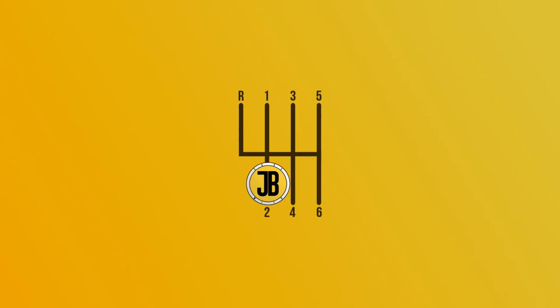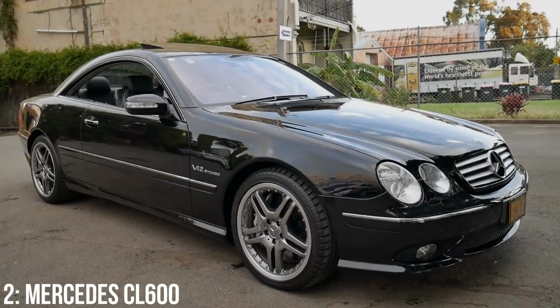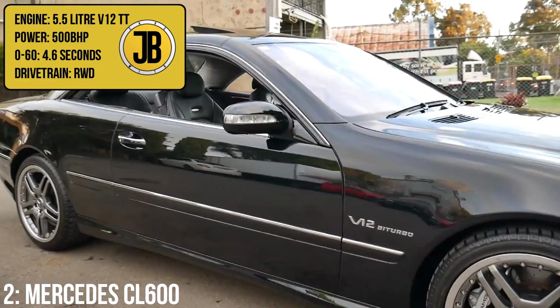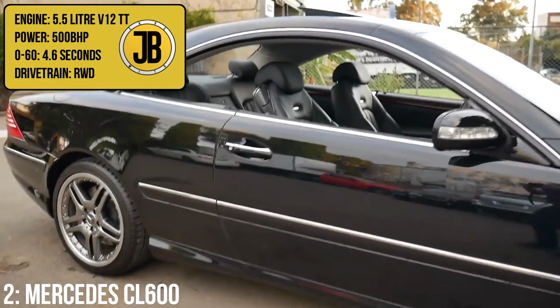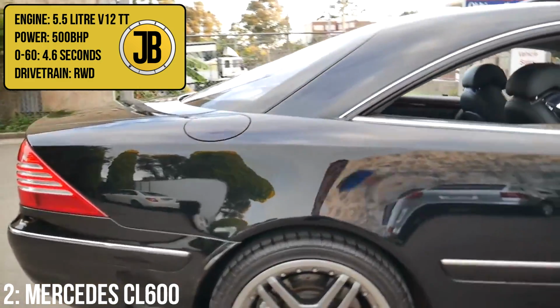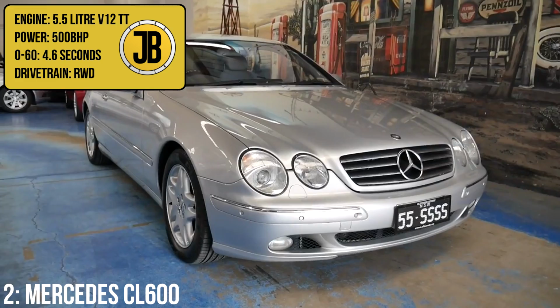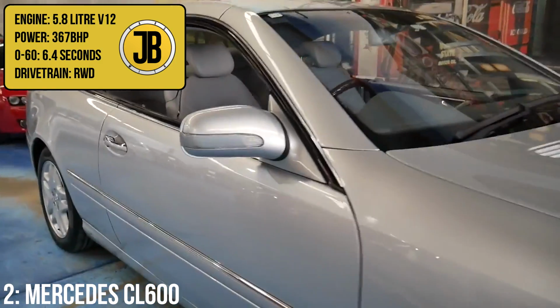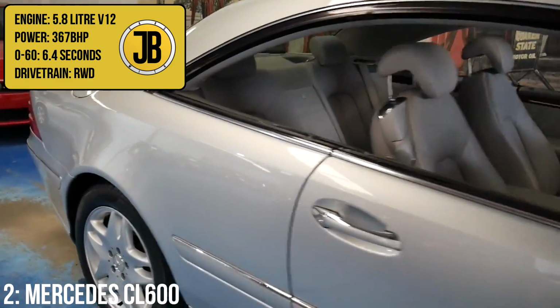Just missing out on the top spot by a technicality is the C215 Mercedes CL600, with both the 5.5 litre twin turbocharged V12 and the previous 5.8 litre naturally aspirated V12. The former puts out a whopping 500 brake horsepower, taking it from 0 to 60 in 4.6 seconds, while the latter puts out 367 brake horsepower, taking it from 0 to 60 in 6.4.